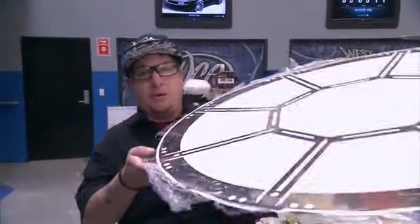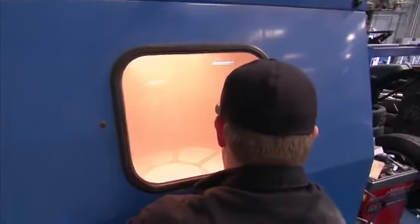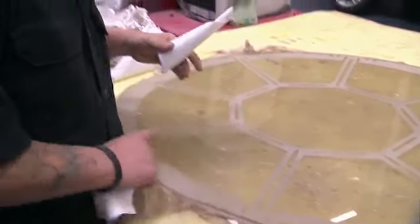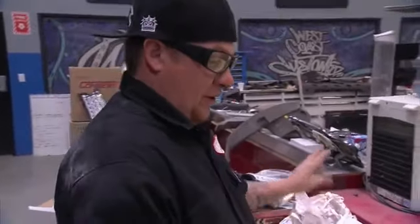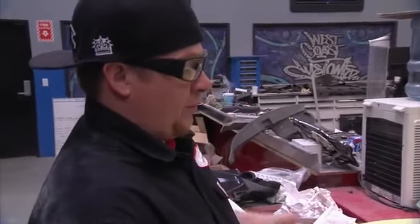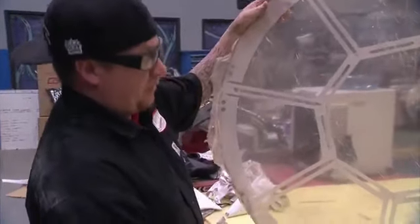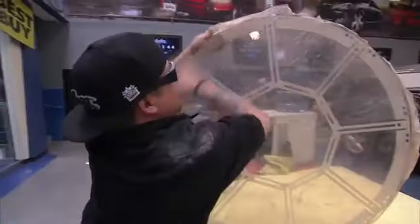All right, let's blast this bad boy. Get back over the table, get it unmasked, and make sure we're good to go. All right, there you have it. It's all done. We now have the front of our TIE Fighter to go on the top of the car. My opinion, I think Darth Vader would actually be pretty proud of this one.